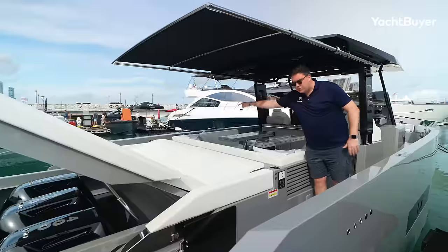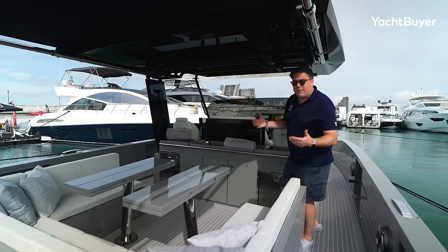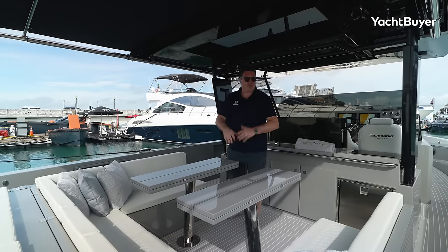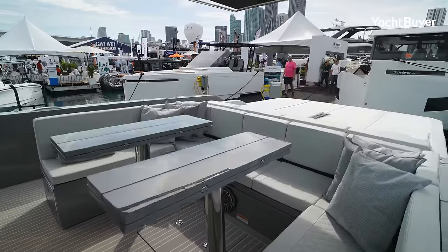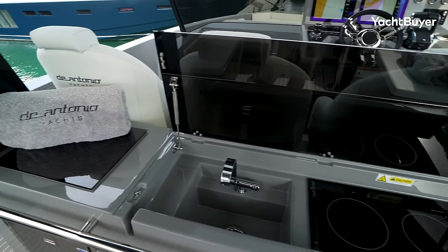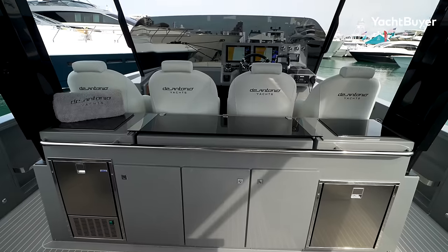There's a massive storage unit in here, big enough to put a folded up tender inside, and then it's walk around deck, so it's very easy to move around. You've got a T-top plus extending sunshade, this big dinette in the middle here, twin tables which both open up, so you can sit plenty of people around here if you do want to have lunch on board. And obviously that's very close to the wet bar. We've got the usual stuff of a cooktop and sink, cooling underneath. Again, being centrally located just makes really good sense, and a nice handhold as well, so you can steady yourself when you're moving around.